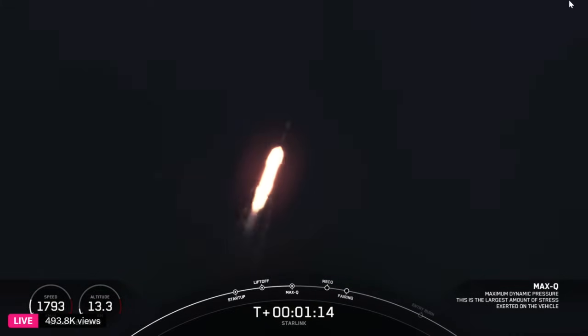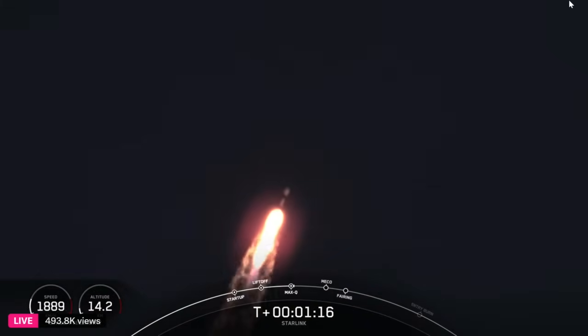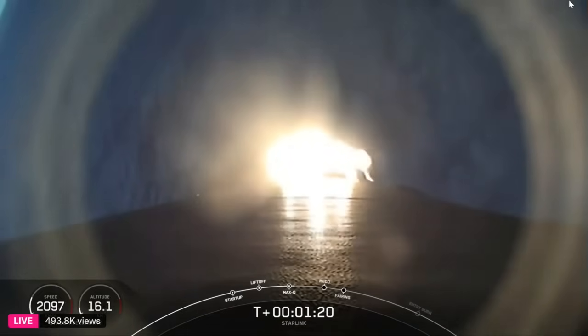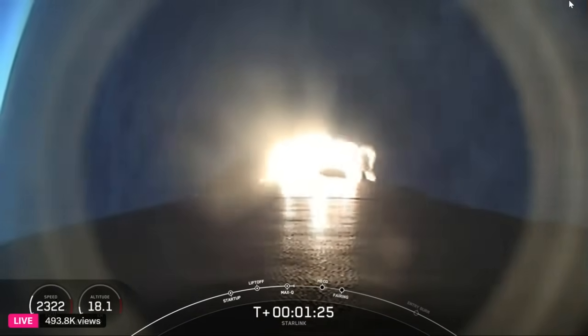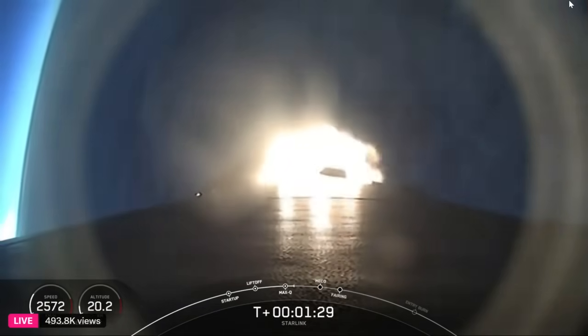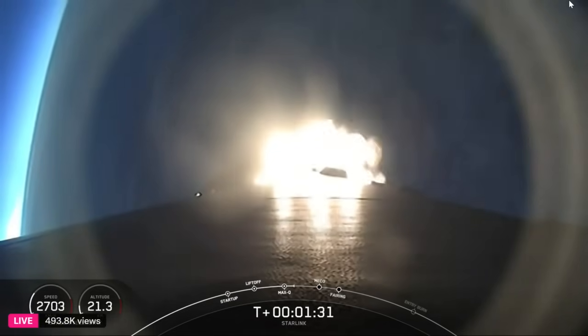So coming up next, we'll have 3 events happening in quick succession, starting with MECO, followed by Stage SEP, and then Second Engine Start 1, or SES-1 for short. Now, main engine cutoff, or MECO, is where all 9 Merlin 1D engines shut down in preparation for stage separation, which is where the first stage separates from the second stage.